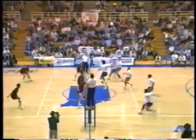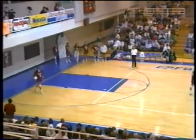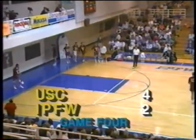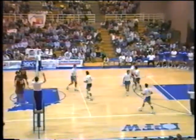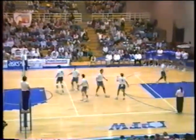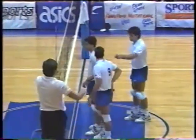Almodovar, nice pass to Ball. He hits that one wide, going for the hands of Brian Ivy. That's going to give a point to USC. They lead game 4, 4-2. Nice call by the Dons, letting that ball go long. Tony Looning back to serve for the Dons.